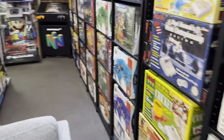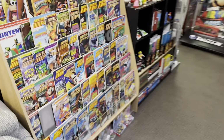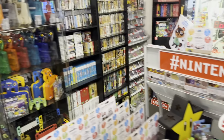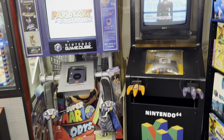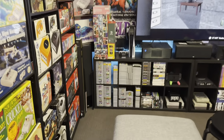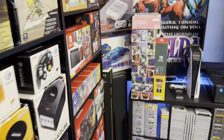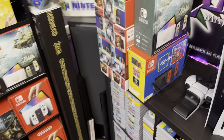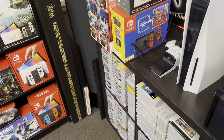But we'll go through everything we've got here in terms of magazine guides, consoles, collectibles, games, amiibos, kiosk machines, and plenty more to get through. So why don't we kick it off on this little corner here and make our way around the room. So as you can see, we've got this big bundle of Nintendo Switch consoles.